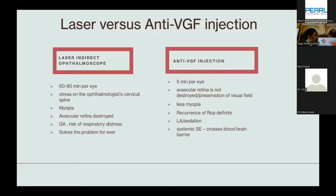Anti-VEGF injections, of course, because the retina is growing, they cause less short-sightedness. But the problem is the recurrence of ROP is definite. It's a quick procedure. You don't need a GA. It can be done under LA and sedation. Now, the other thing is that the anti-VEGF injections are delivered inside the vitreous. They do cross the blood-brain barrier. They can reach different blood vessels. They can cause thinning of the blood vessels.